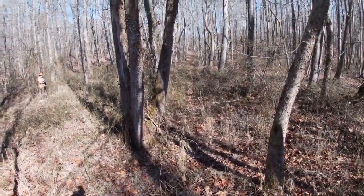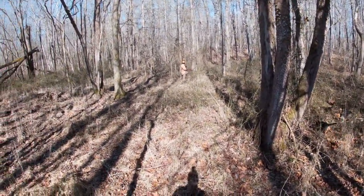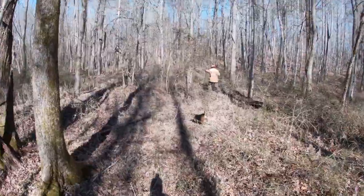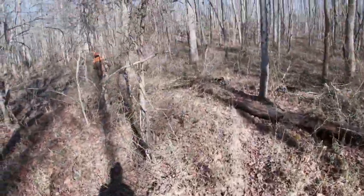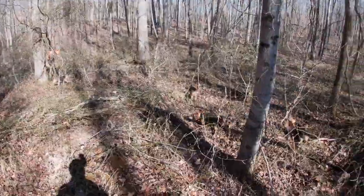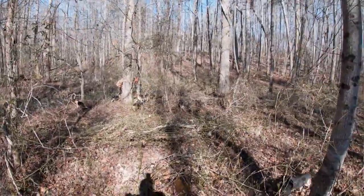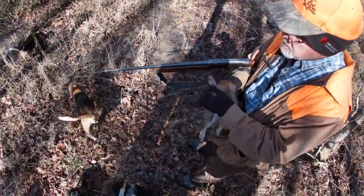Which one is that? So Runt's got the rabbit. The rabbit was injured. Good boys. Good boys. Good boys. Better watch them piranhas. They'll tear them all to pieces. Like his ear. A little shot in his ear.